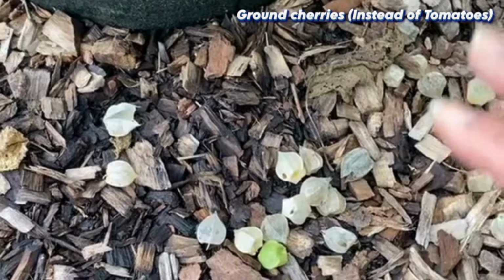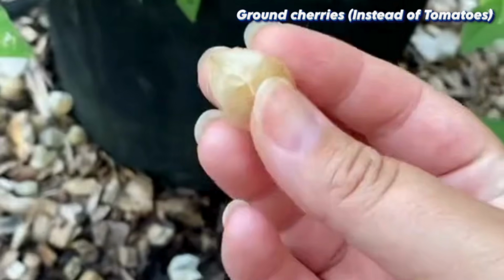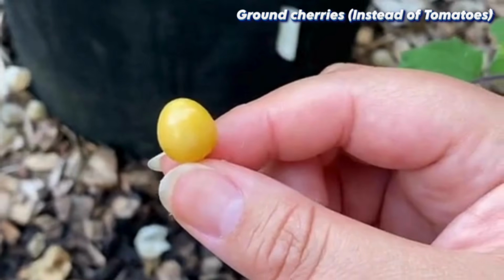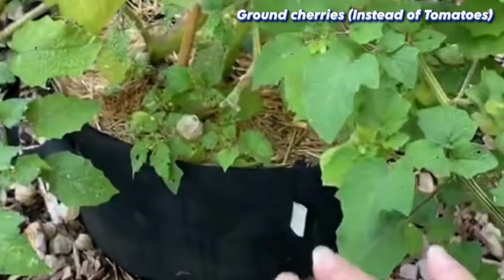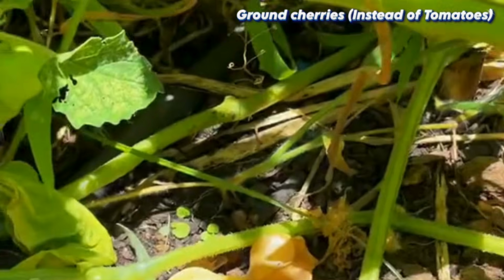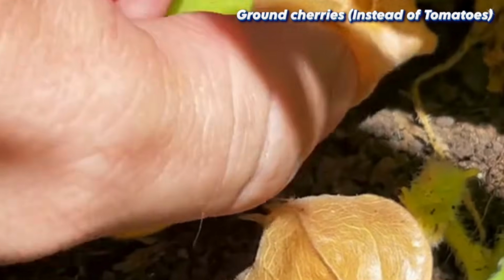The fruits are rich in vitamin C, vitamin A, beta-carotene, and antioxidants like withanolides, which have anti-inflammatory properties. Ground cherries have been used in traditional medicine for immune support and as a natural diuretic. People don't grow them because they're not a big supermarket crop. The fruits are small, delicate, and not uniform, so they don't fit commercial agriculture. Most people never hear about them unless they're into rare garden stuff or seed-saving communities.